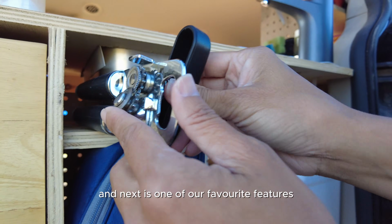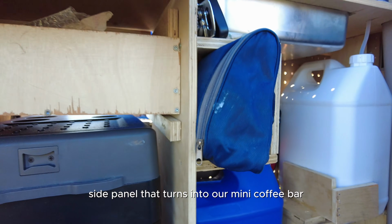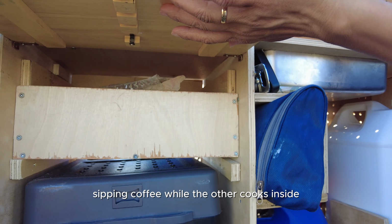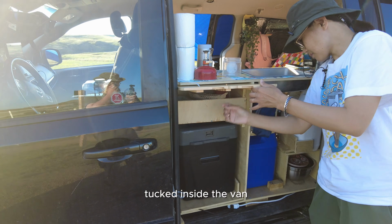And next is one of our favorite features, a small fold-out side panel that turns into our mini coffee bar. In the mornings, one of us can stand outside sipping coffee while the other cooks inside. It's such a cozy setup, almost like having our little cafe tucked inside the van.